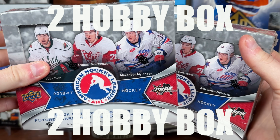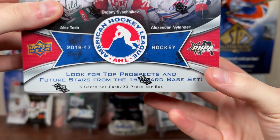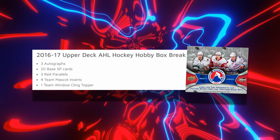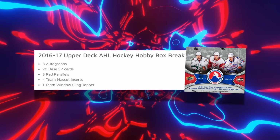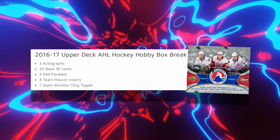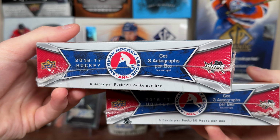AHL 2 Hobby Box, 2016-17 Upper Deck AHL Hockey, featuring 5 cards per pack, 20 packs per box. We should be expecting 3 autographs, an SP per pack, 3 reds, 4 mascot cards, and 1 team window cling topper. Let's check out some 16-17 AHL and hunt some autos of players that do not have autos anywhere else.